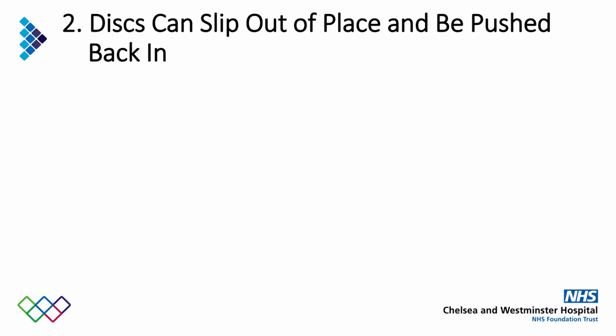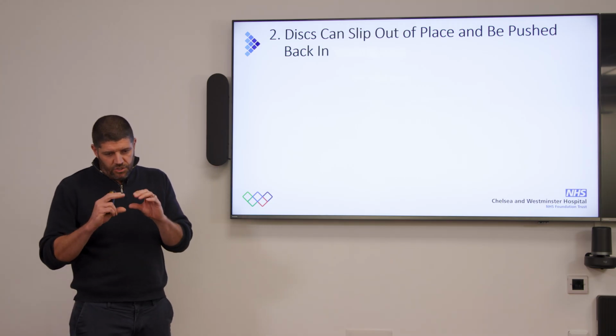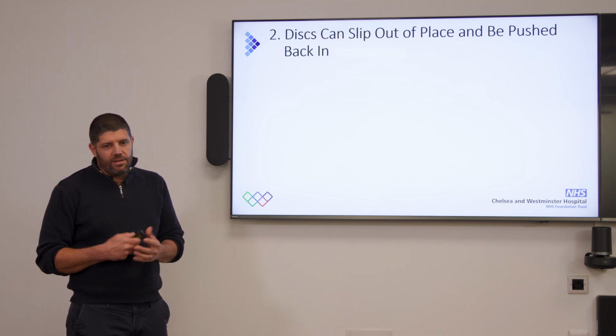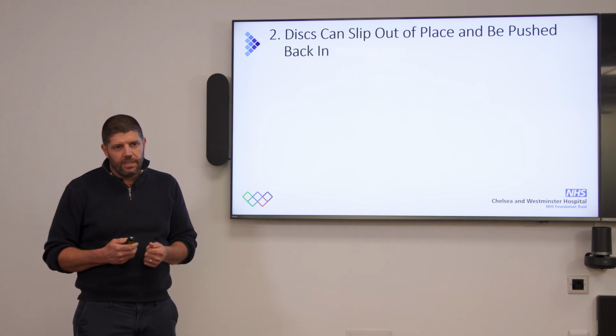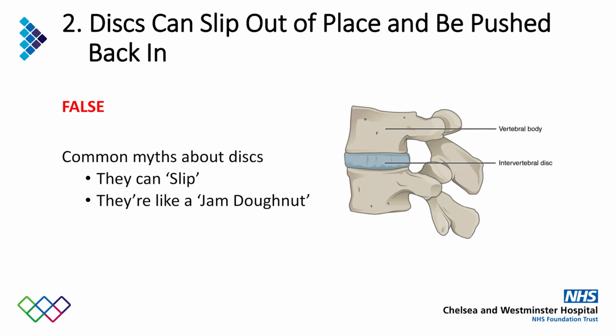Myth number two, discs can slip out of place and be pushed back in. So the discs are the shock-absorbing material that sit between the vertebrae of the spine, and they're really important. They're part of what allows us to move and do all the bending and shifting and lifting and twisting. And again, unfortunately in this instance, it is false. That common misbelief of a slipped disc, we're not seeing that kind of movement of a disc when we look at those on imaging.